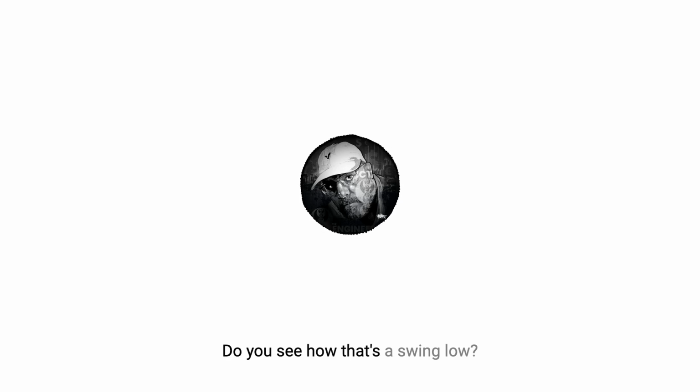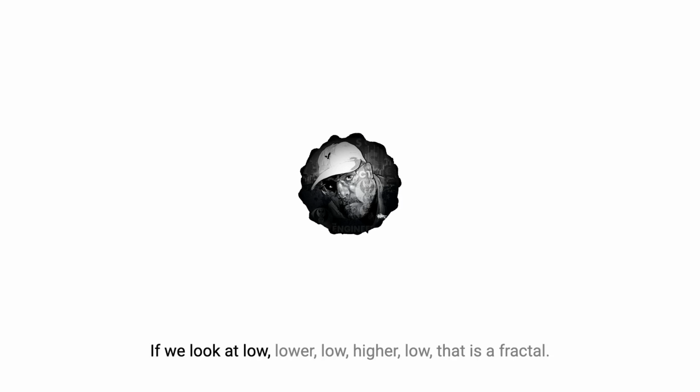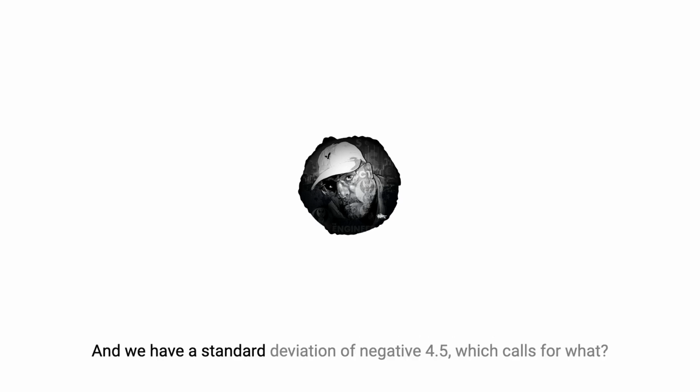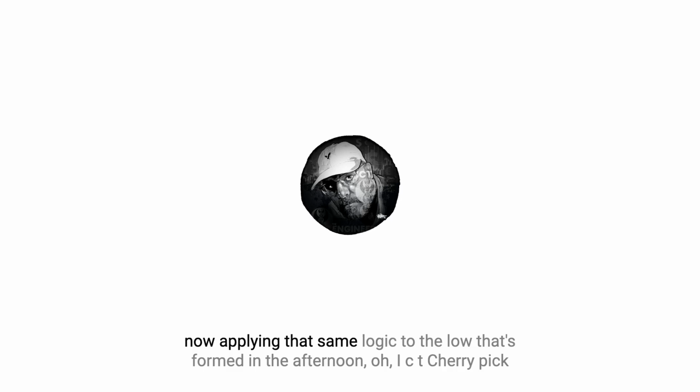Do you see how that's a swing low? If we look at low, lower low, higher low, that is a fractal. It looks like an inverted head and shoulders, right? Not that I like head and shoulders patterns, but that's helping you reference that. And we have a standard deviation of -4.5, which calls for what price level? 4104.25.